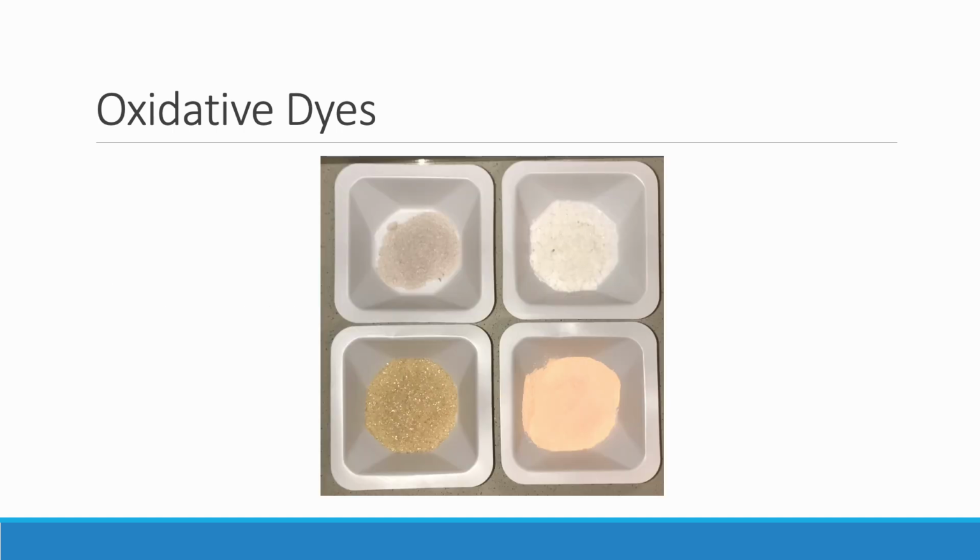Let's revisit my statement that oxidative dyes don't have an intrinsic color that imparts color itself to the hair. Here's a couple oxidative dyes for you to look at that are colorless. Okay, so the crystal has a little bit of color. We can see that this one's a light grayish purple. We can see that this one's a sparkly gold, a light orangey peach.